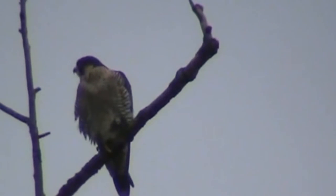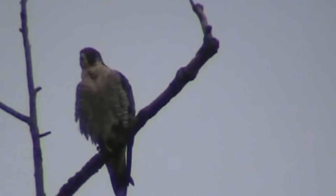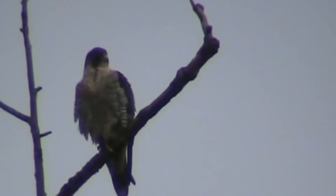Well, this turned out to be a pretty good spot today. So we got her taken out after a duck and got her coming back to her perch. So she's obviously hungry. Now it looks like she's going to preen up a little bit.